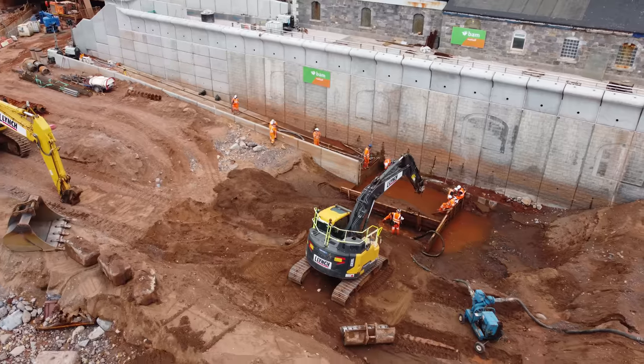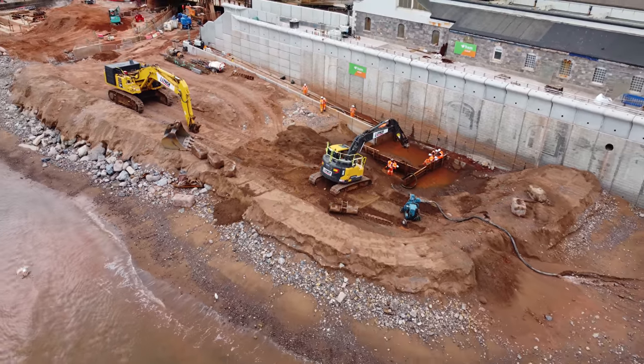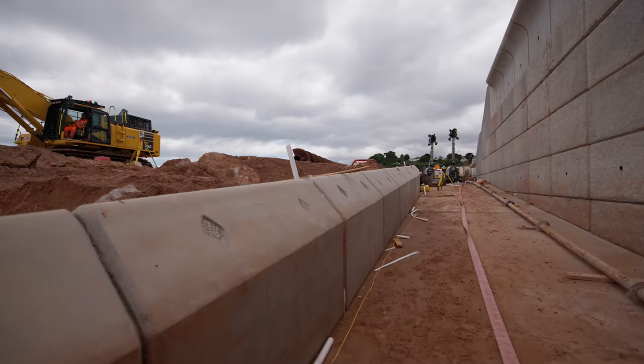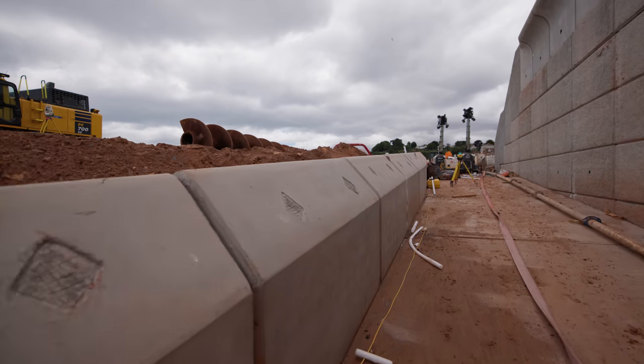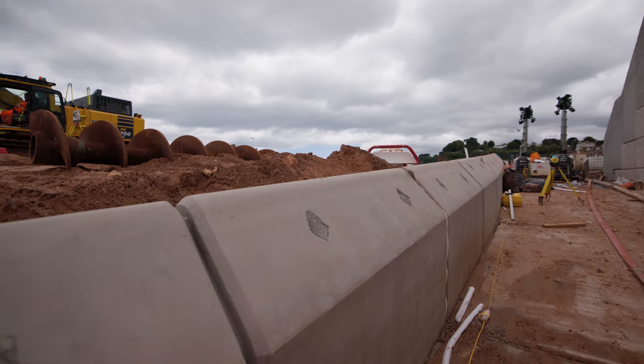Down section B, going back into section C. And that's the final finished surface on the left-hand side. There's no fencing to go on top of there, not down at this level. What are these little diamond bits for? So that is where the lifting eyes were for the precast units.